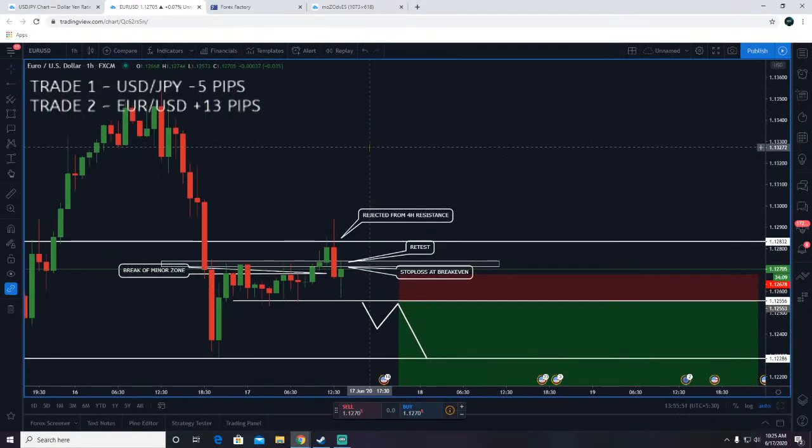Euro USD can still push to the downside, just that now it's the second time, and it's already done the move that we expected, so we will see.